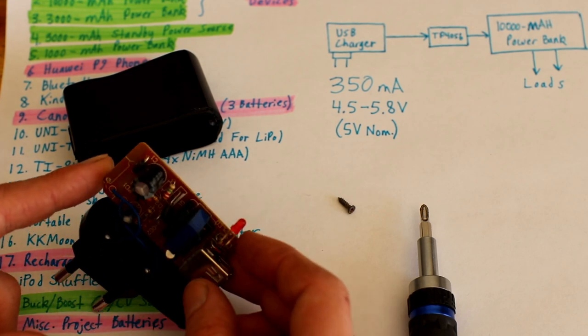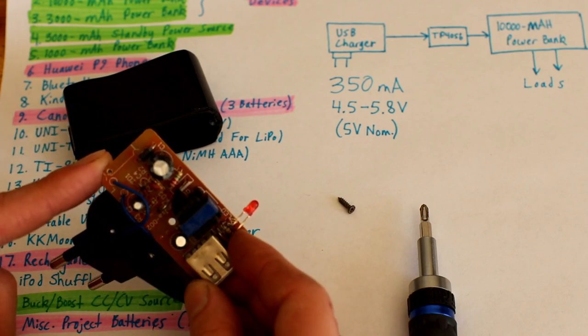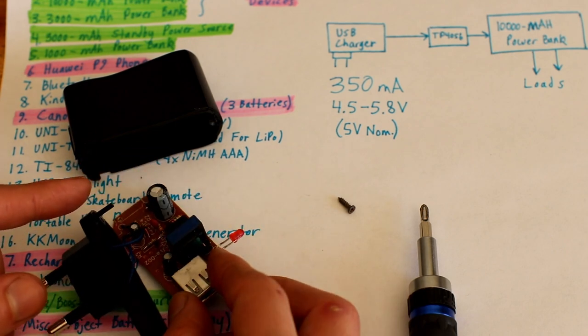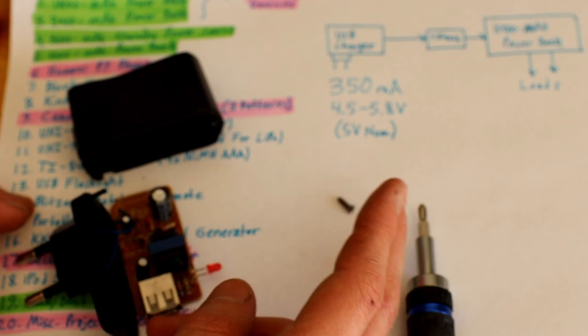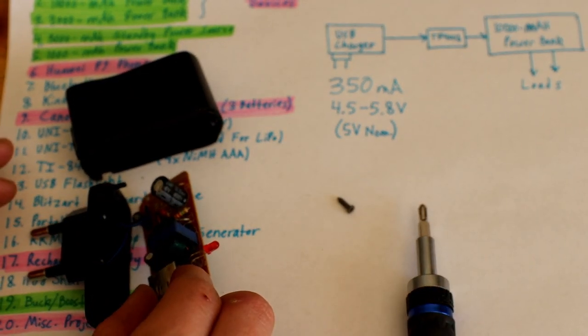But since this seems like a pretty common and frequently replicated circuit, I think it's probably a safe bet to use as a 5-volt source for low-powered applications. I mean, anything up to 350 milliamps if you're speccing it at 240 volts, or up to about 100 milliamps if you're speccing it at 120, and it will do the job for you.